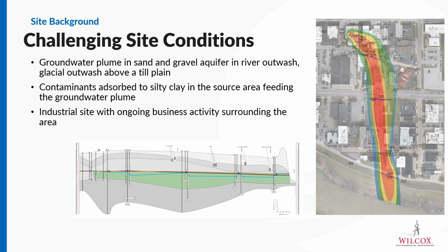The other issue was the source area. While the business was no longer in operation, so we didn't have any additional releases, we did still have a continuing source feeding the groundwater. That was in the upper area just beneath the former operations at the factory. So we had absorbed chlorinated solvents still stuck to the silty clay soil that was a continual source to the groundwater. So we had basically two issues to treat. The first one, the source area, you cut the head off the snake and eventually the body's going to die. So we had to also kind of bisect the body with another technology.